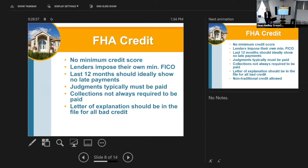Collections, you'd be shocked, very rarely does FHA require collections to be paid off. It's shocking. They've loosened up the rules so much over the past 10 years. If it's medical collections, we're pretty much going to ignore it anyway. But even $50, $60, $100, even if it's a few $1,000, we're going to take a close look at it. I want to know what's going on, but we're pretty understanding.